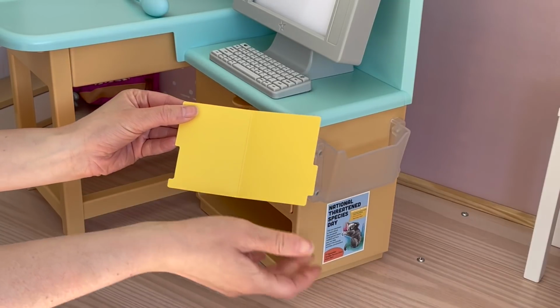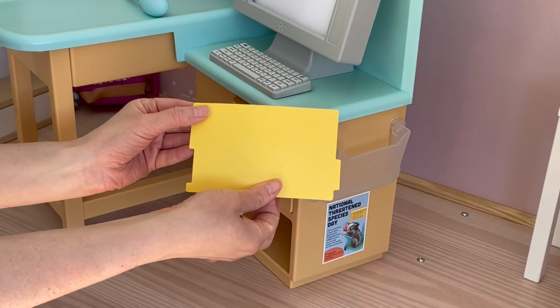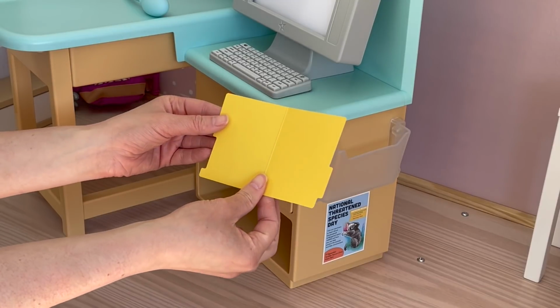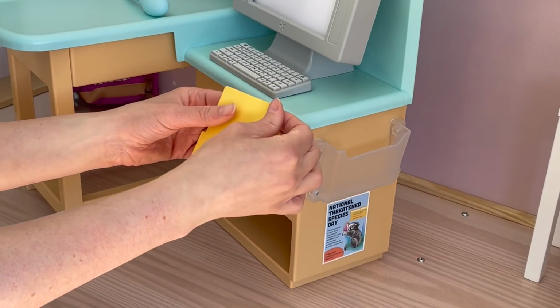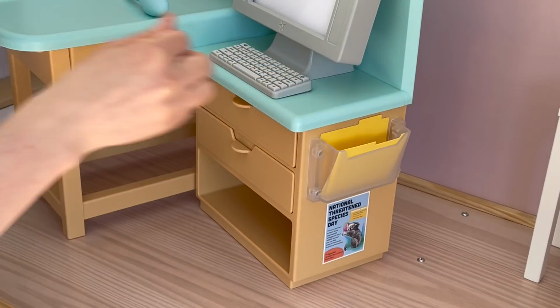Over by the other side of the set, there's this item over here, which is perfect for organizing papers and folders. There is one a part of the set. It's a bright yellow color. It's made out of a paper material. So all we need to do is fold it like so we can add it into the holder and it should be able to stay in place.